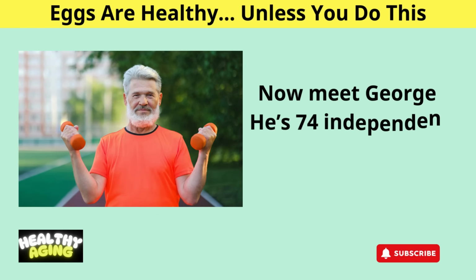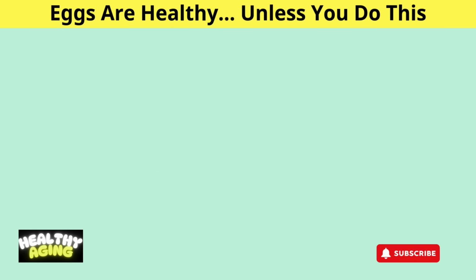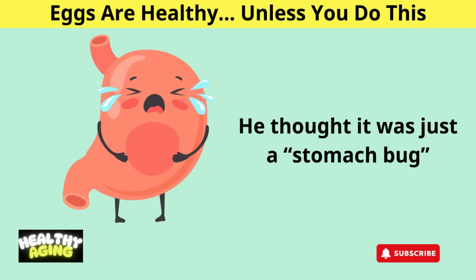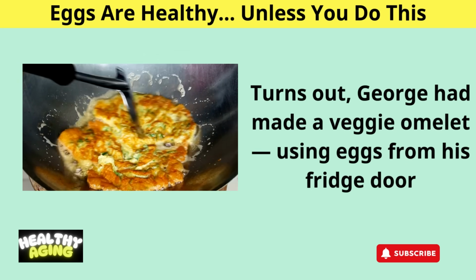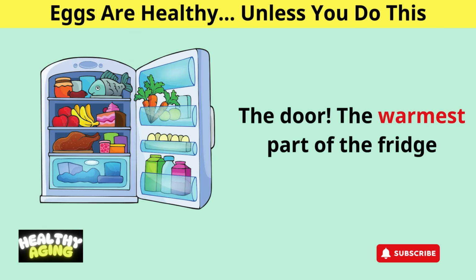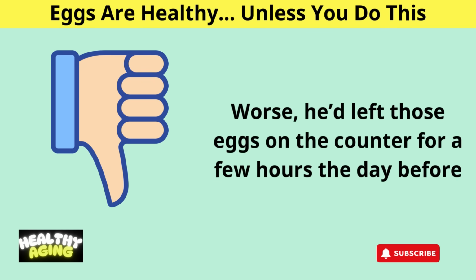Now, meet George. He's 74, independent, still drives himself to the store. But a few weeks ago, he had a rough spell. Cramps, nausea, chills. He thought it was just a stomach bug. His doctor asked about recent meals. Turns out, George had made a veggie omelet, using eggs from his fridge door. The warmest part of the fridge. Worse, he'd left those eggs on the counter for a few hours the day before.